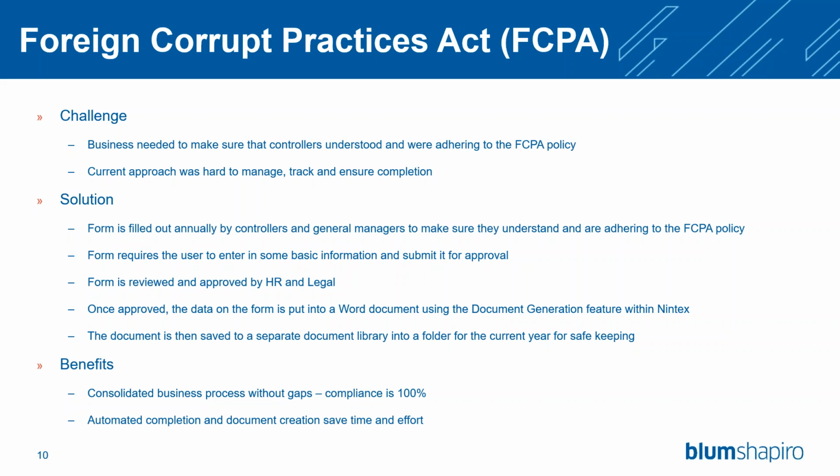So what were the benefits? It consolidated a business process that was quite disconnected. It was hard to achieve compliance, and they were able to get 100% compliance without gaps, and they were able to automate the completion and document creation process, which also saved time and effort on behalf of their HR and legal departments. So again, there's not a really complex process here, but it was a very simple scenario that had a significant impact on the business with respect to their ability to remain compliant.